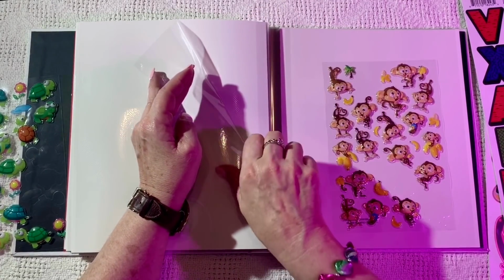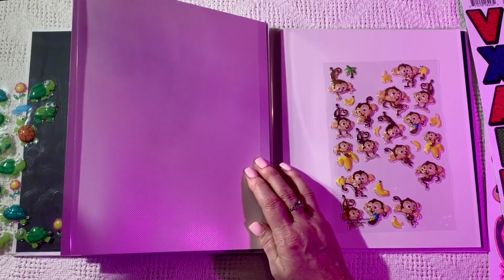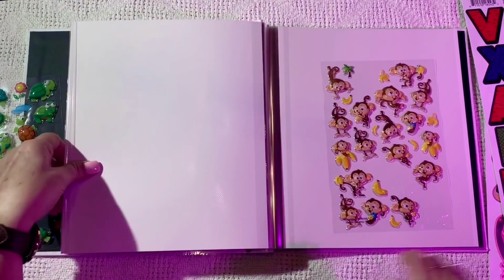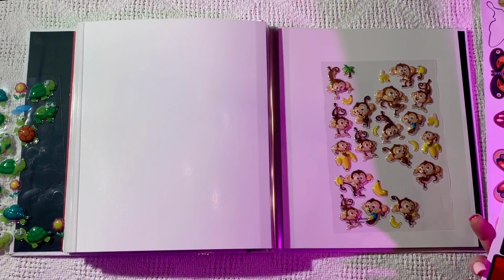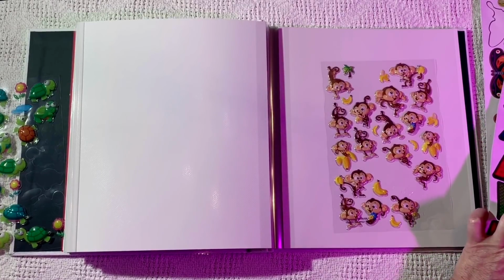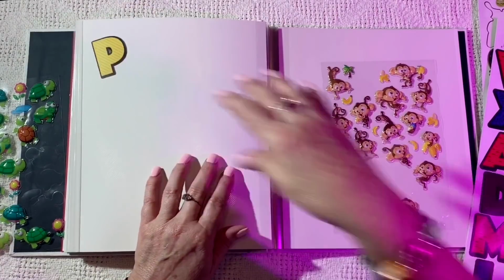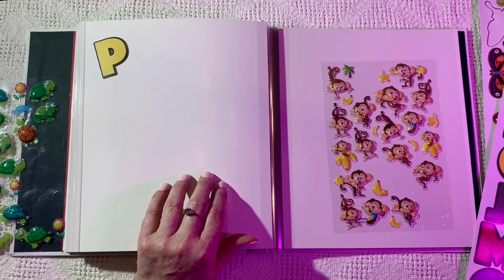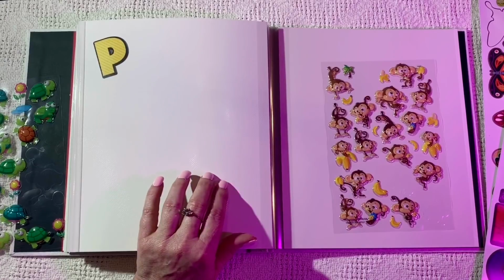Okay. I think I want to do something with another sort of theme. How about... I know I've got enough letters here to spell out a word. P. Oh, I think I got it. I think I know something that would fit in.